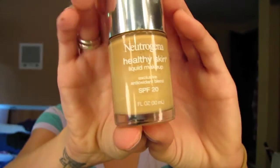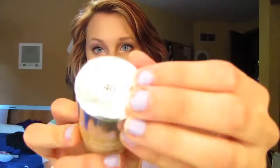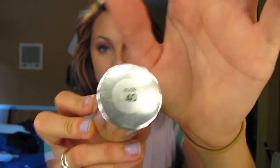My favorite foundation right now is the Neutrogena Healthy Skin liquid makeup, and I love this stuff because it has SPF 20, which is awesome for the summertime, and it's just really good to have SPF on your skin to protect it a little bit. And my shade is Nude 40.